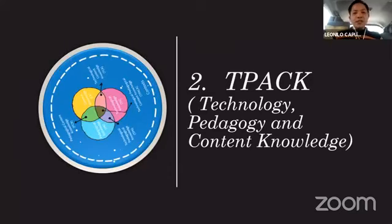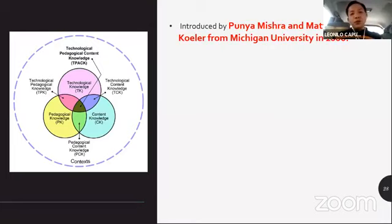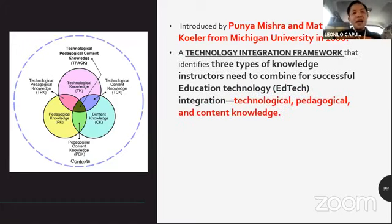Okay, so let's start. The TPACK model was introduced by Punya Mishra and Matthew Koehler from Michigan State University. This is a technology integration framework that identifies three types of knowledge instructors need to combine for successful education technology integration. These are technological, pedagogical, and content knowledge.